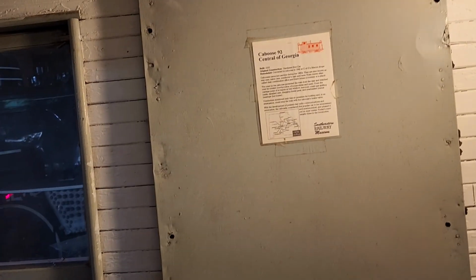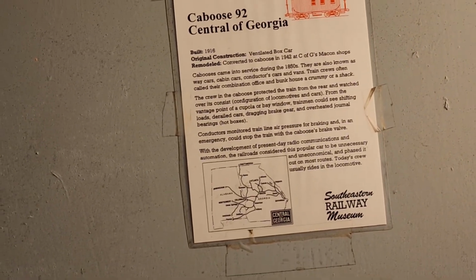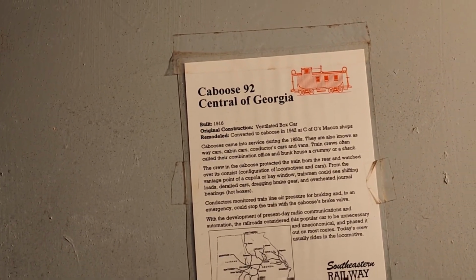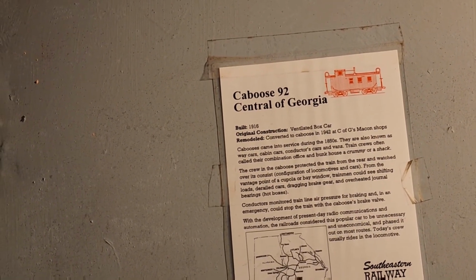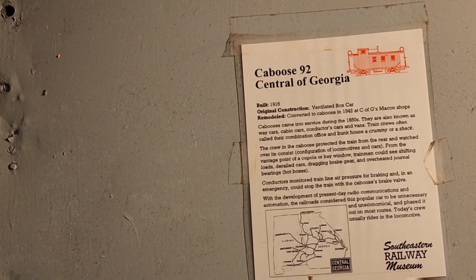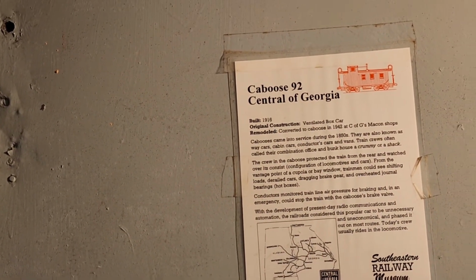Ventilated boxcar. Cabooses came into service during the 1850s. They are also known as way cars, cabin cars, conductor cars, and vans. Train crews often called their combination office and bunkhouse a crummy or a shack. The crew in the caboose protected the train from the rear and watched over its consist. From the vantage point of the cupola or bay window, trainmen could see shifting loads, derailed cars, dragging brake gear, and overheated journal bearings. Basically, the people that work on a train, this is where they stay.